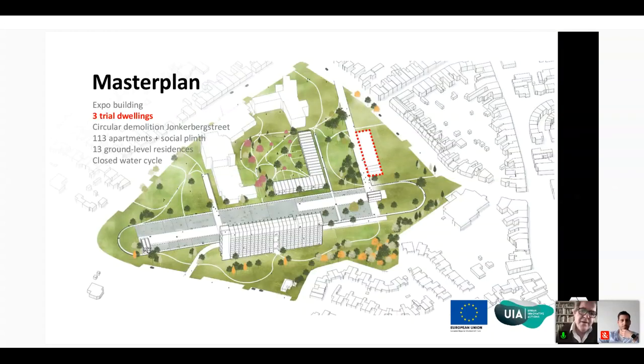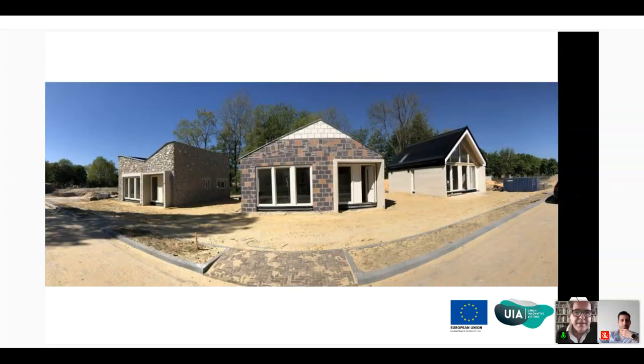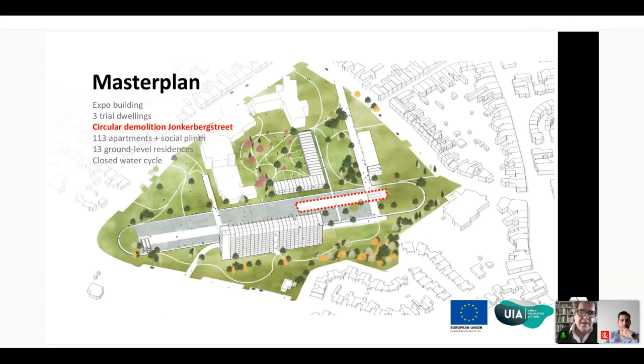The first flat on the Ursulastraat would be demolished first, and then 3 trial dwellings would be made. So this has probably been shown already this day with the experimentation of 3 different ways of reuse of materials. And then the second flat was demolished, the Junkerberg Street flat. And here we went on with more reuse of materials.